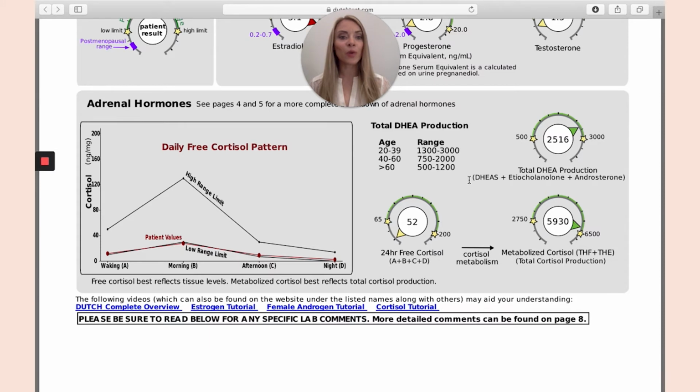And then over here, we're going to see DHEA production. Now, the reason why DHEA is so important is it is kind of at the top of the chart. I'm going to show you on a different page that all these other hormones feed off of DHEA. So if your DHEA production is off, everything else is going to be off as well.